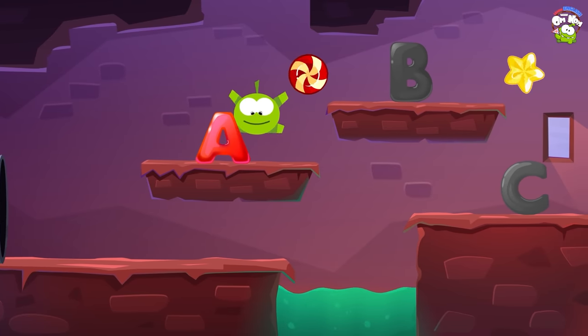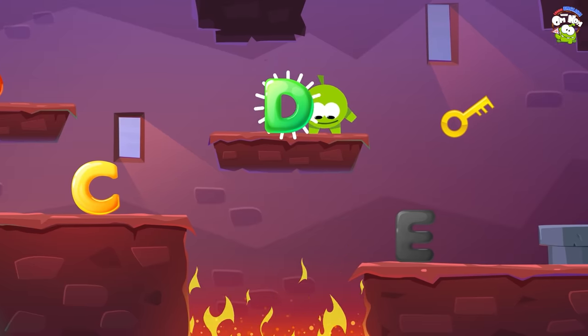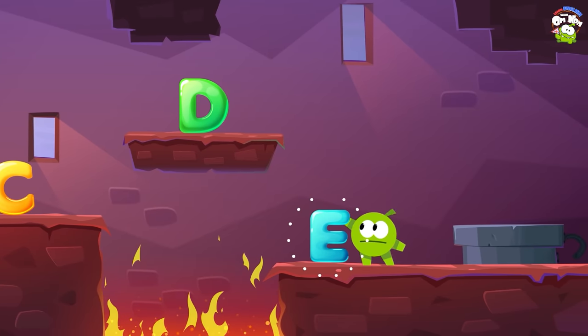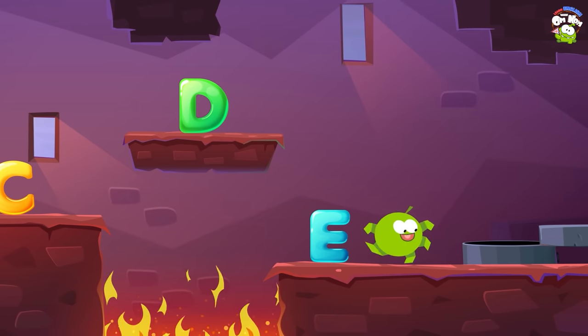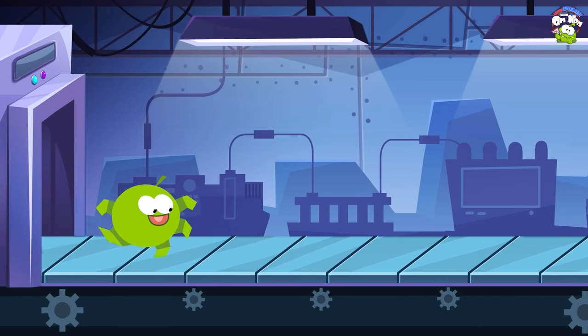A, B, C, D, E. Keep going! Press the red button to start the game. Next level.